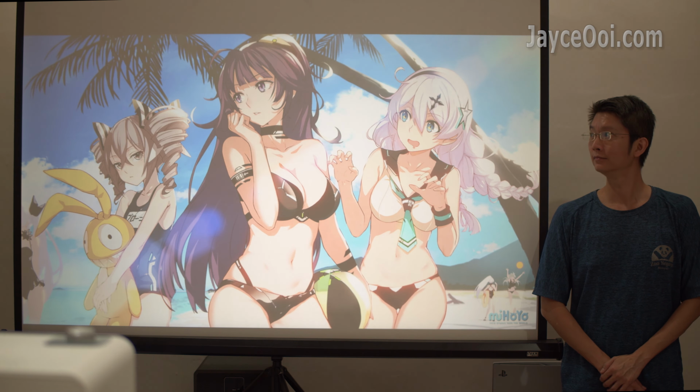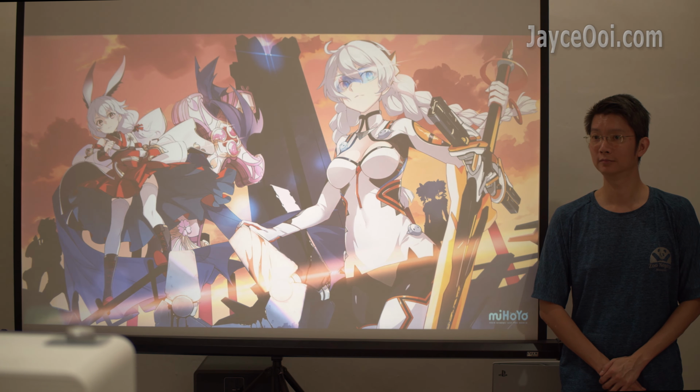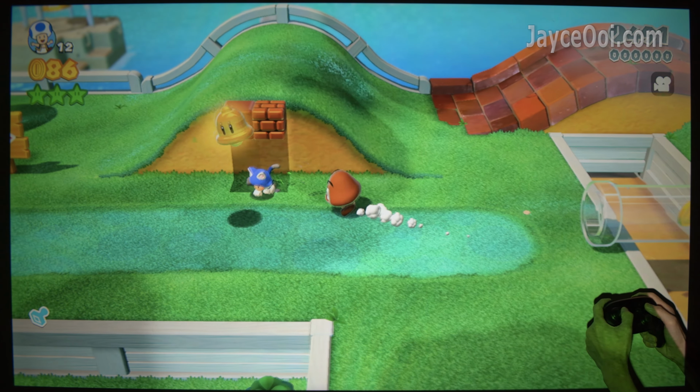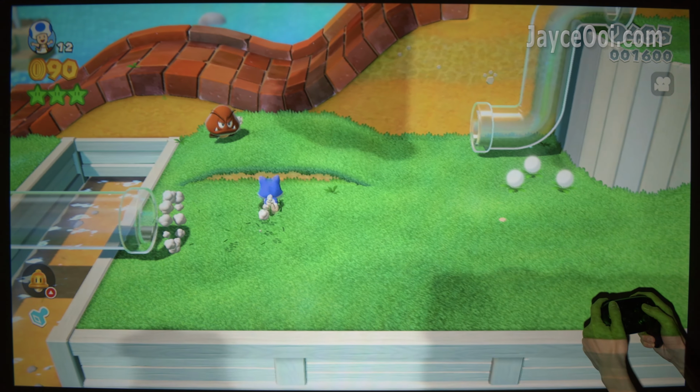For $100, BlitzWolf V5 is your best choice. A solid budget one that does the job. It is suitable for both movies and gaming. A lot of sales for the past few months. Highly recommended.